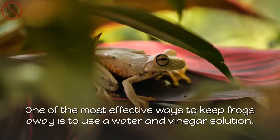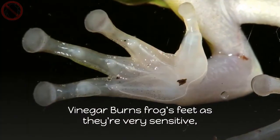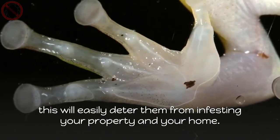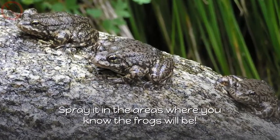One of the most effective ways to keep frogs away is to use a water and vinegar solution. Vinegar burns frogs' feet as they're very sensitive. This will easily deter them from infesting your property and your home. Spray it in the areas where you know the frogs will be.